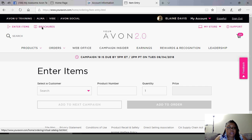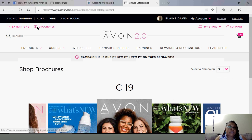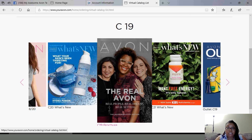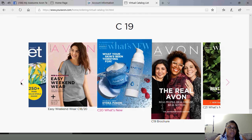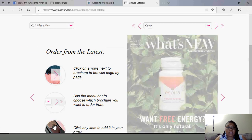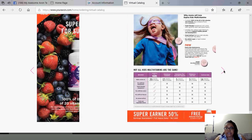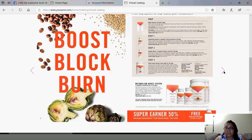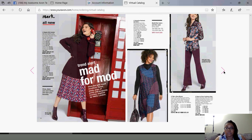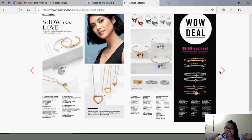The other way that you can order is by clicking on the brochures link at the top, under Alma. This way you can shop by brochure. You can click on the brochure that you want to shop by, whether it's the what's new, the outlet, or a sales flyer that they have. I'm going to click on the what's new, and the brochure will open up, and you can click through the pages to select the items that you want to order. I order my demos a lot this way. I don't write down my own personal order. I'll shop the demo book, go page by page, and click on the item that I want to order.